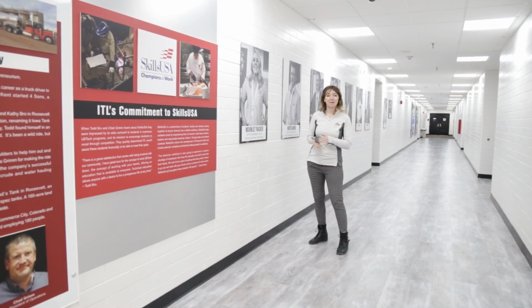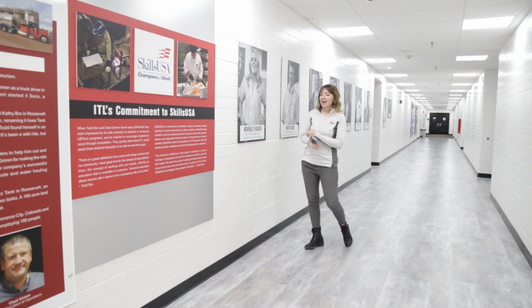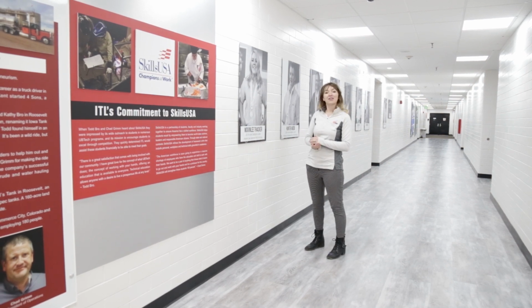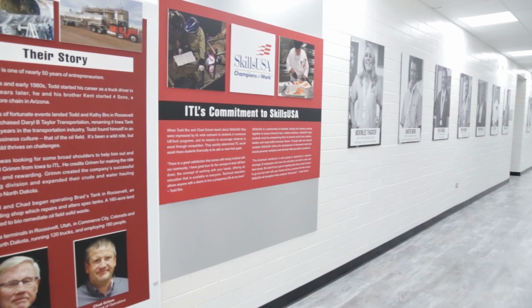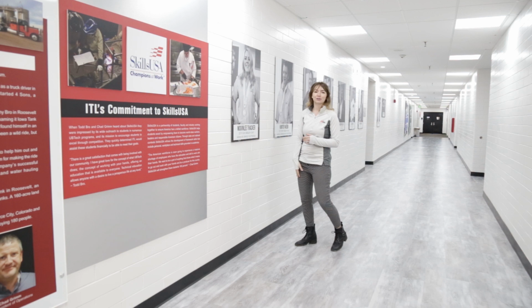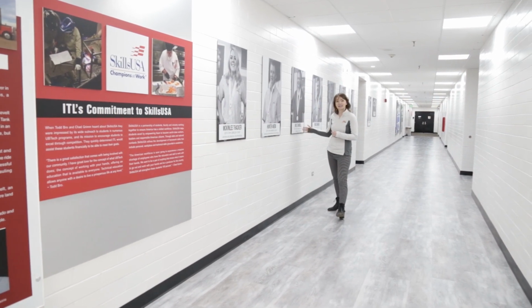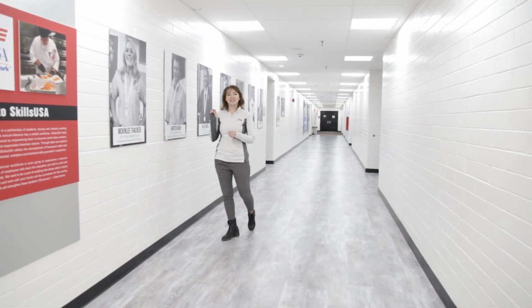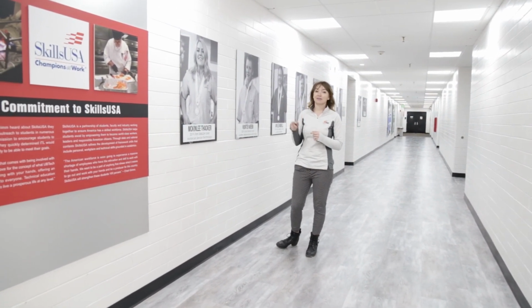Here's our wall of champions, our gold medalists for the state of Utah, and they are competing in all of the different skills that you're seeing today. This is really awesome because these students didn't know that they were going to be a state champ in motorcycle service technology, aviation maintenance tech, nursing assistant. It all just started with an idea of thinking, hey, that class looks fun.